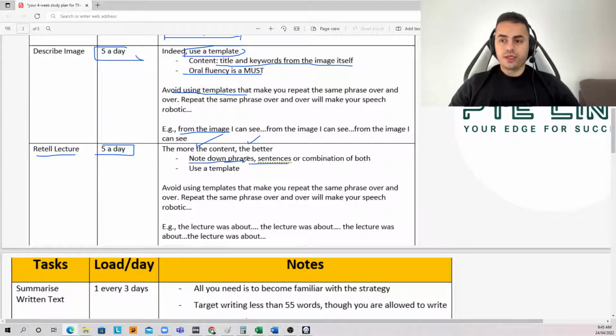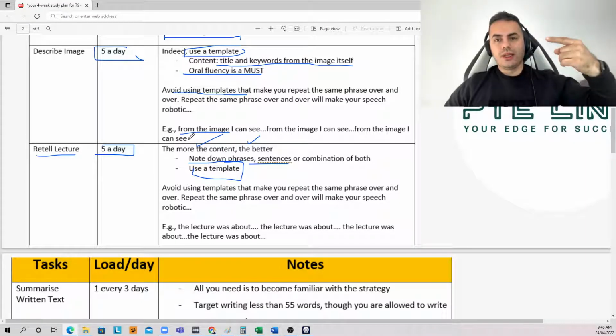Yes, you are using a template, but again, make sure not to use a template that makes you repeat the same phrase over and over. We do have a very popular template in the market that is about saying the lecture was about, the lecture was about, the lecture was about.